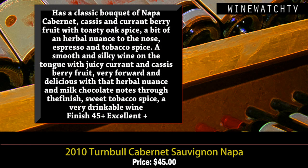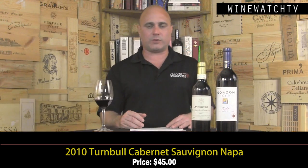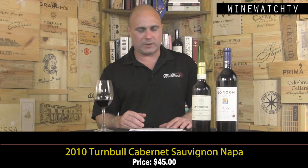Classic bouquet of cassis, currant berry fruit, toasty oak spice, a bit of an herbal kind of nuance to the nose, and espresso, tobacco spice there. Really nice complexity in this wine. Big and rich on the palate, but smooth and silky tannins, really ripe and round, juicy currant, cassis berry fruit. Really forward for 2010, which was a cooler vintage, but this wine always really drinkable. That herbal nuance and milk chocolate notes through the finish, along with sweet tobacco spice. Excellent juice, the 2010 Turnbull.